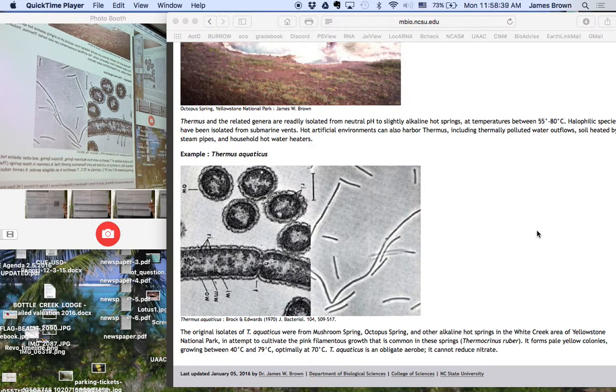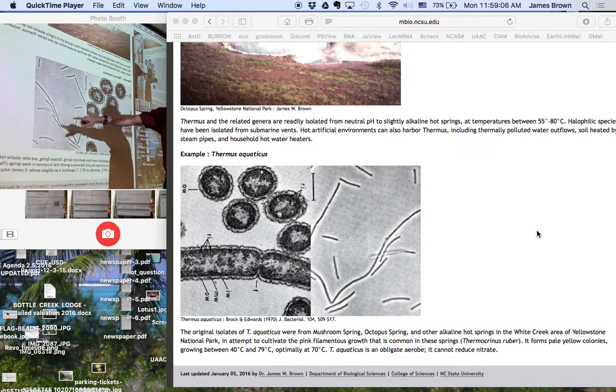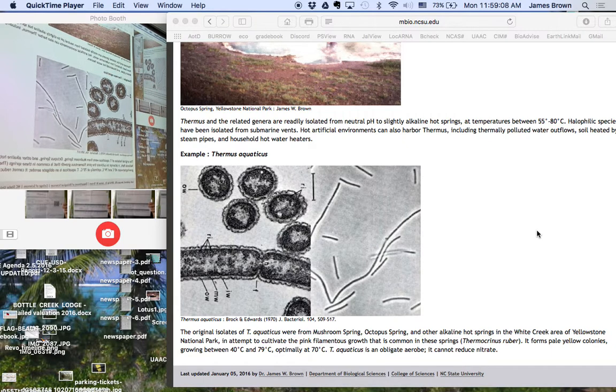A little bit like Thermotoga, the outer membranes of these organisms are pretty open. There's a lot of space between the inner and outer membrane. And what's going on in there isn't clear. Other members of this group do tend to form blebs and vesicles on the outside. And again, what the function of this is really, really unclear. But this is the way Thermus aquaticus looks in culture. Filaments to long rods.